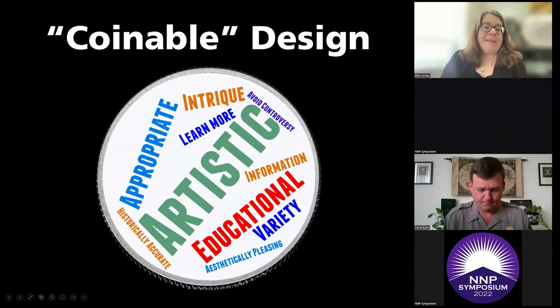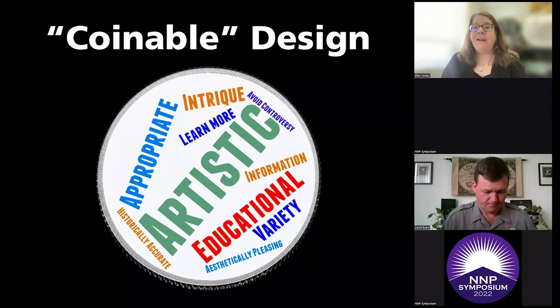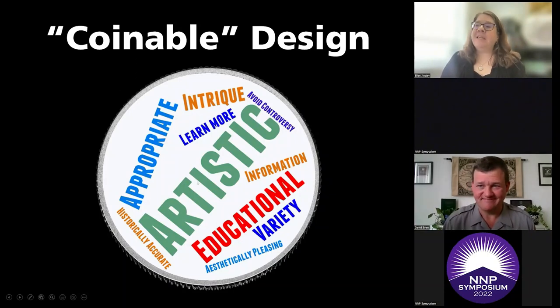So we want to get people interested in a variety of coins that are aesthetically pleasing, historically accurate, and maybe we want to avoid some controversies. The legislation says that designs should be dignified, of which citizens of the United States should be proud, and not frivolous and inappropriate.